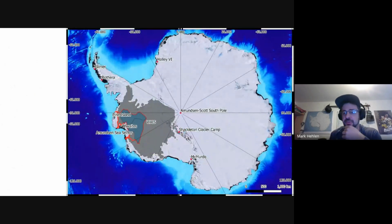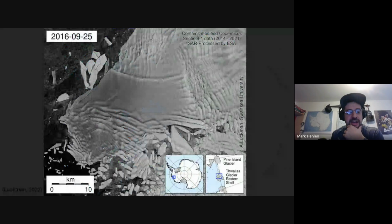But let's go back to the Amundsen Sea. This is where we have all the loss. This is where we have the high velocities. This is where we're worried about ice sheet instability and maybe that causing destabilizing effects for the rest of the West Antarctic ice sheet. But yeah, I'd shown you in one of those animations that we had a nice ice shelf in front of Thwaites. Unfortunately, we have some unhappy news.